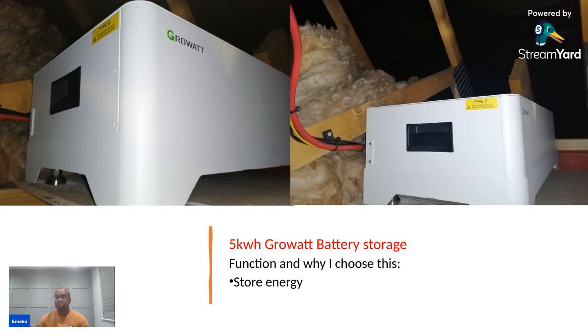So the next thing is the 5 kilowatt battery storage. The function of the battery is basically to store energy. The solar panel can produce a lot of electricity, and most of that wouldn't be consumed, so it has to go somewhere. Rather than going back to the grid, you can store that energy in the battery and use it later in the night when there is no more sunlight. So basically, the function of the battery is just to store the energy from the solar.